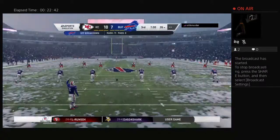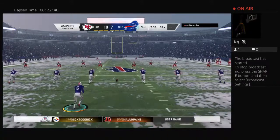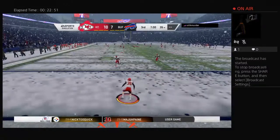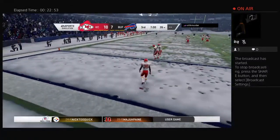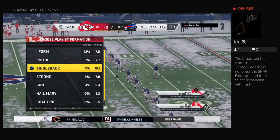A field goal separates these two teams as we come back for this second half. Both teams try to avoid being one and done in these playoffs as we start the second half of this AFC wildcard game. And that'll carry over the back line of the end zone for a touchback.